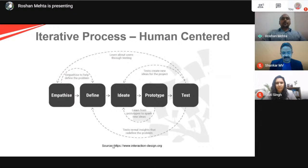If you don't meet a particular criteria in the define stage, or if you don't meet the criteria in the ideate stage, you need to come back to that particular stage, rework on it, and then proceed further. If you don't do that, eventually you would not be able to solve the problem overall.